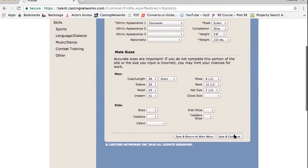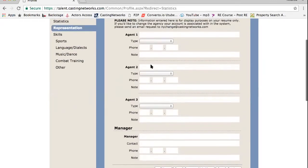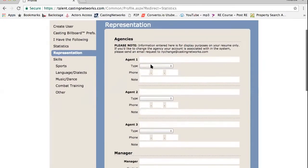But if there's one that you can't figure out, I recommend that you fill it out anyway when you go in there, because I got lucky. I was missing my sleeve length, and they measured me while I was at Universal. Yeah, I'm going to fill it out when I have a measuring tape. Okay, so moving on. And then we can adjust it, I guess.